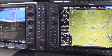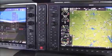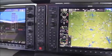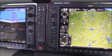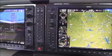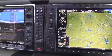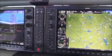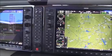Now the GFC 700 Autopilot is the best autopilot in general aviation. It is an outstanding digital autopilot. It will fly a fully coupled approach down to minimums, has a lot of great features like altitude pre-select, flight level change mode where you climb at an indicated airspeed, flight director, GPSS steering. It's an outstanding autopilot, very, very smooth.